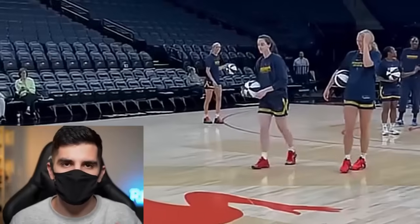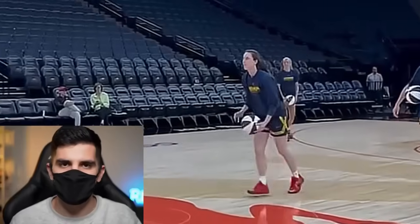The collaboration represents successful brand partnership between Nike, Kobe's estate, and Clark's emerging personal brand. Strategic alignment creates value for all stakeholders while generating significant consumer interest and media coverage.